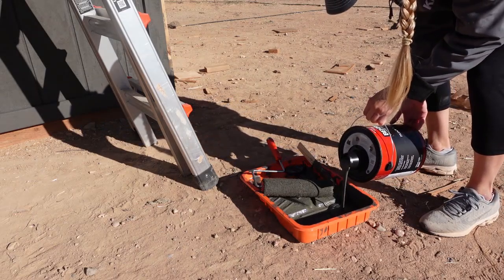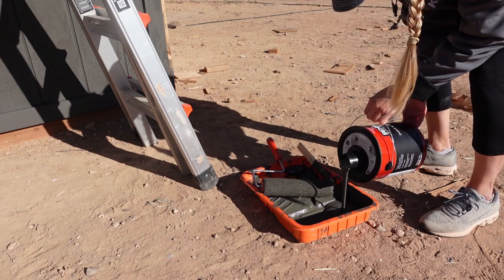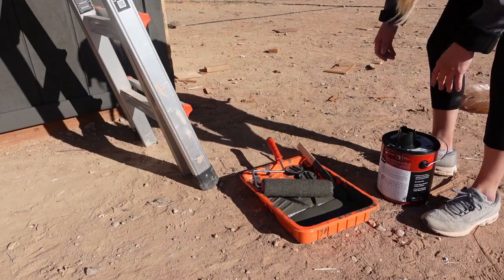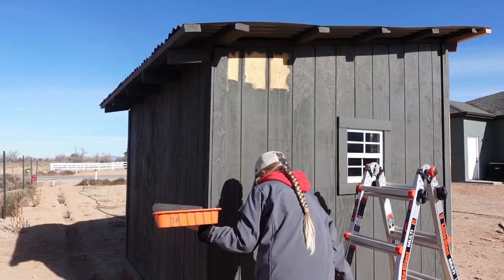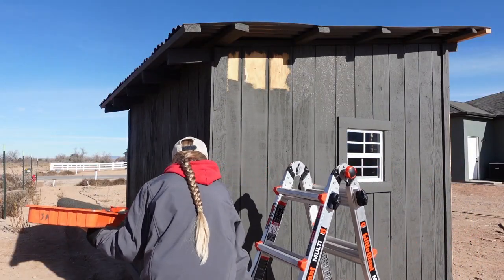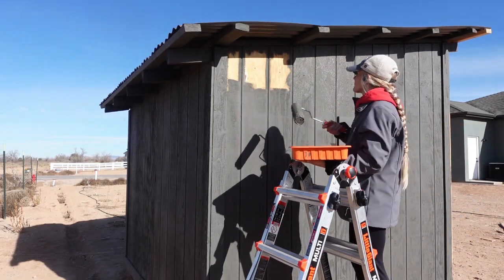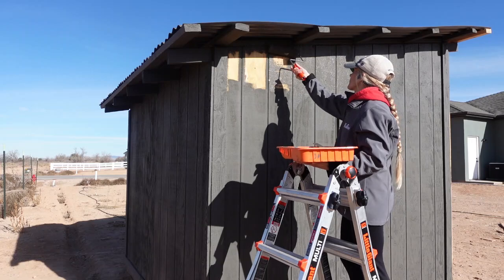I'd heard that you could put primer on first to make that a smoother process, but then I would have had to paint everything twice. And I'm definitely not gonna do a second coat on this. And so just one coat was fine, but it was definitely starting to make my arm a little bit tired.